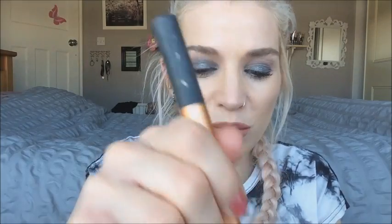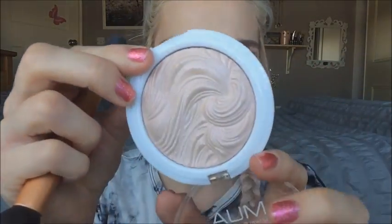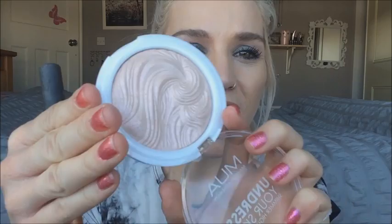So I've got my trusty little brush. I'll do a bit of the old cleaning it on my pants, you know. Let's just go ahead with that. Okay, and I'm going to put my brush in. One thing I will say about these MUA highlighters, even though they look really pretty, with this kind of raised design, I think it looks aesthetically really beautiful. However, it's not the most practical, I don't think. I don't know why that should be an issue, and it's not really an issue, but I'm just mentioning it. Okay, so I put my little brush in there. Okay, and on we go.